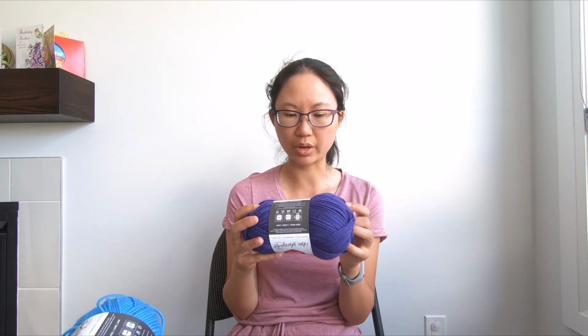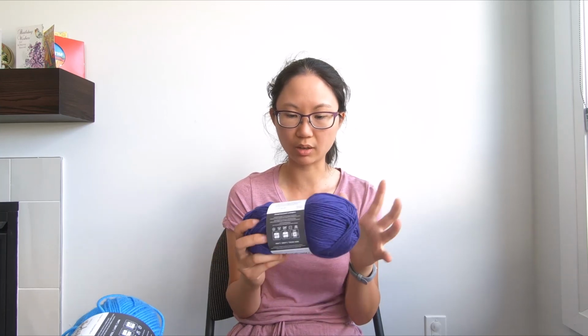Oh, but this one has a sticker. It's written in royal. So maybe this one didn't have a label and now they just stuck a label on it. This one's royal. This looks like a royal color to me, right? Jewel toned. So I love jewel tones and I love purple. So I think these will be good together.